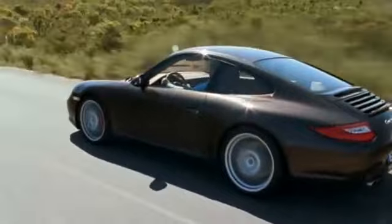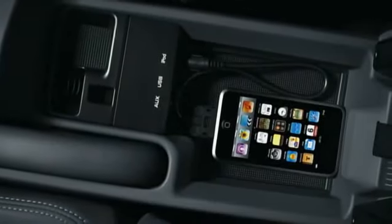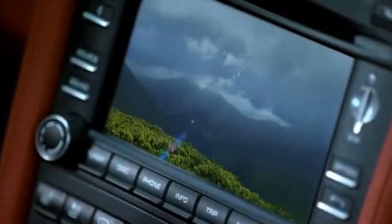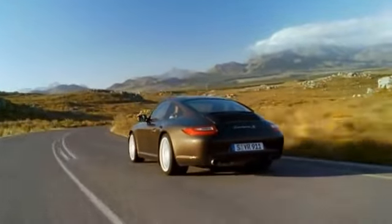New options include an integrated 6-disc CD/DVD auto changer, a universal audio interface for connecting an iPod or USB stick, a digital or analog TV tuner, or a Bluetooth telephone module, as well as a new voice control for conveniently inputting navigation destinations or phone book entries.